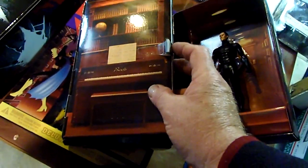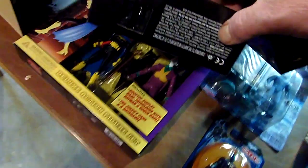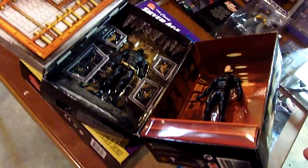Mine ripped here right away. That's a flaw in the logic of the presentation. Then this lights up with a little button, and bats fly around. And the reason mine's not working is the 3 thick button batteries need to be replaced. By the way, you get someone just take the batteries out. That's the clever way of doing it, so they don't turn into acid and ruin your whole thing.